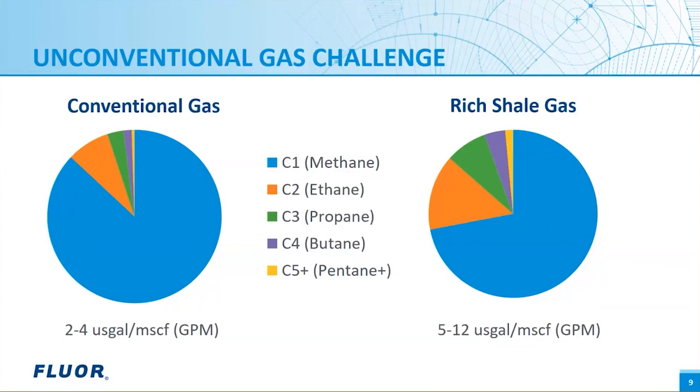So since these conventional wells were the most widely developed for such a long period of time, and these lean conventional gases were the most readily available, a lot of the NGL recovery technology development was centered around these types of gases. Contrasting these lean conventional gases are the rich shale gases, which are represented by the pie chart on the right. You can see that the NGL components, the ethane, propane, butane, et cetera, often make up over 25% of the raw gas. This results in an NGL content in the range of 5 to 12 GPM.